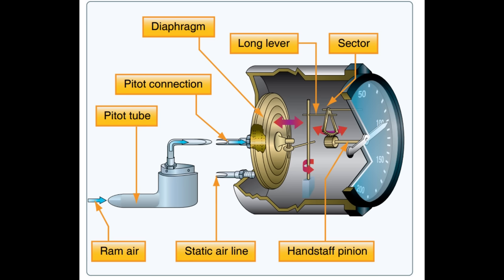So this probe is called the pitot tube, and it points forward into the airstream, and as the air enters this, it generates a higher pressure than the static pressure. So both of these pressures are fed into an instrument which puts them into a set of bellows connected by a mechanical linkage, and that drives a needle on the airspeed indicator.